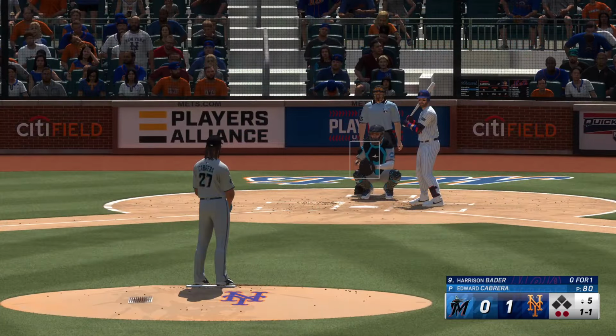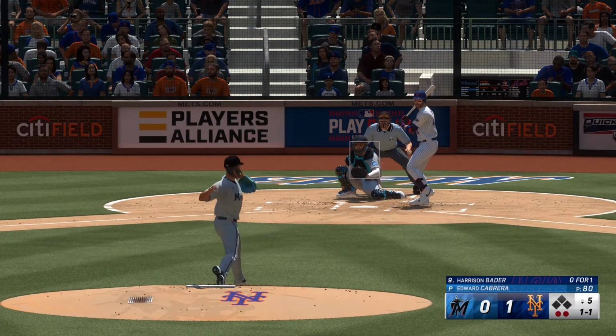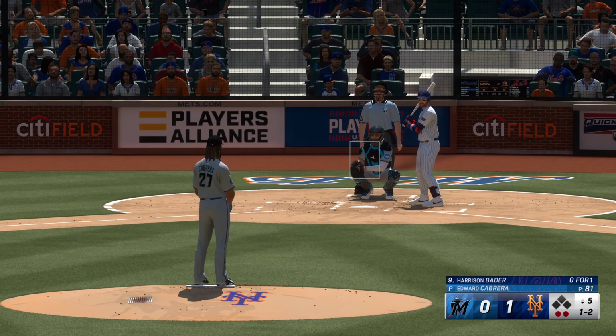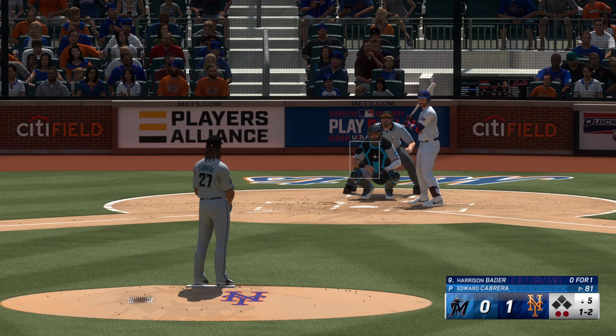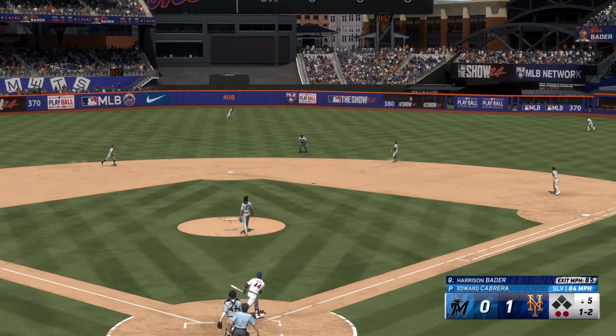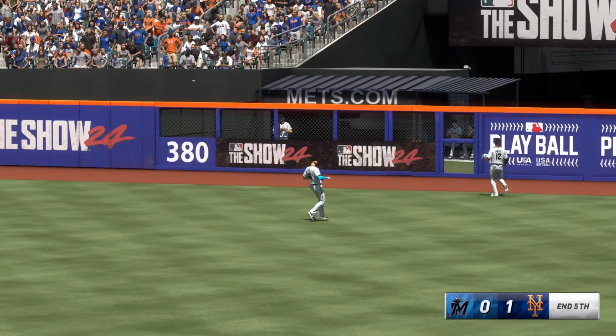Harrison Bader, the next to hit. Two outs. And a swing and a miss. Well, that's that slurve right there. He threw it extremely well. And talk about just a ton of break. So tough to get that barrel to. And that one is lifted in the air. Hill on the move to the alley. Brings it in for the third out.